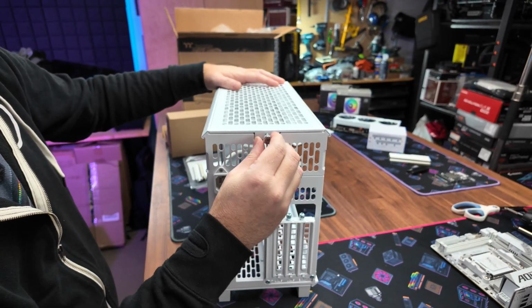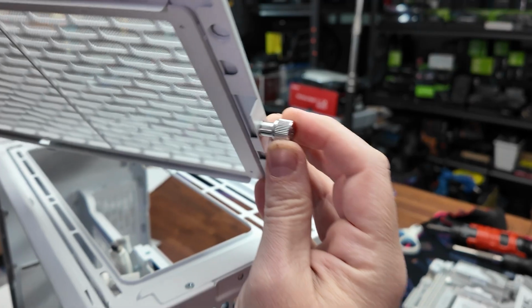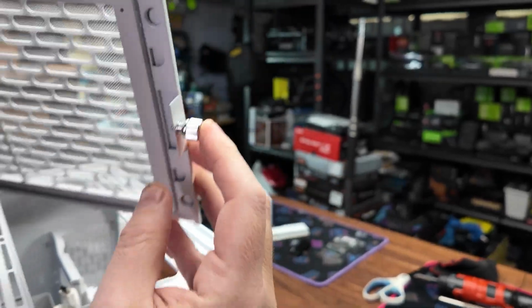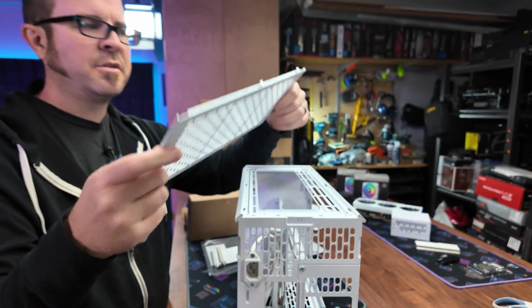Oh. That's cool. It's an interesting little thumb screw right there. It's like a captive thumb screw, but it's the fanciest captive thumb screw I've ever seen. Wow, as someone who has a thumb screw logo, Thermaltake, make me more of those thumb screws.